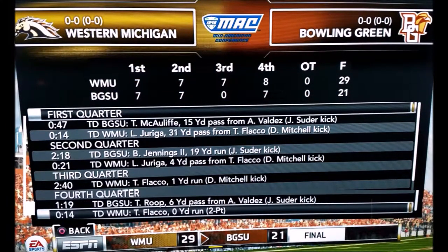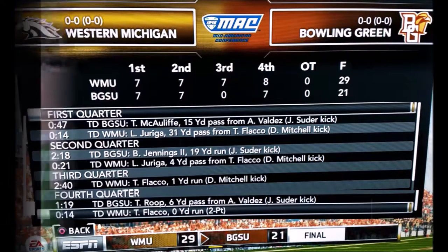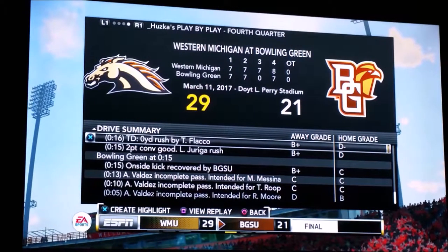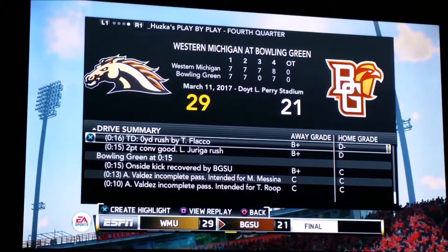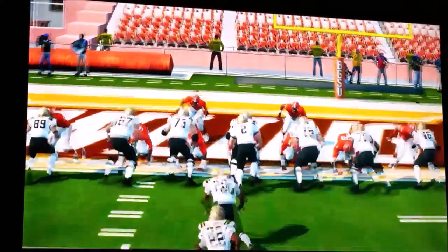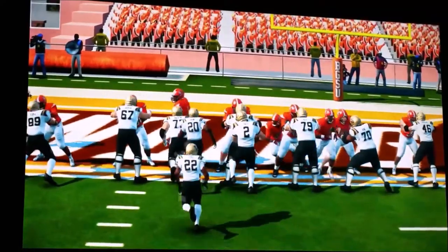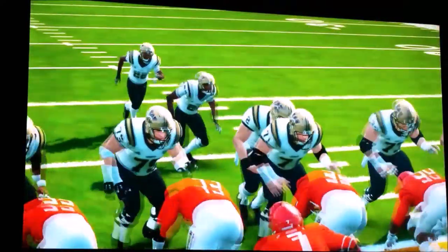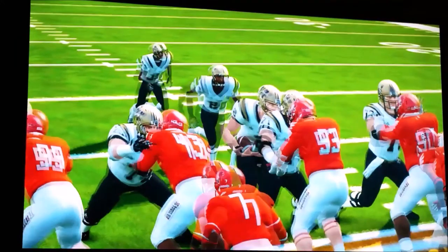Scoring summary shows a back-and-forth affair with Western Michigan scoring a touchdown with 14 seconds left to take the lead and win the game. We'll show you this first replay. It's the final touchdown, 16 seconds left. Rushed by Flacco, 0-yard rush. It was right on the goal line. There you see him trying, digging, and just following the center, doing a little one-two-three two-step. And there's the slow-mo.